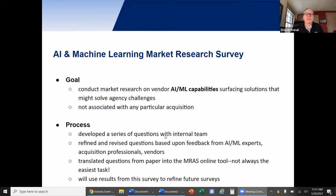So the people that I'm working with in my organization, we all have a background in AI and machine learning and data analysis. But what we're finding is that this field is changing so quickly and so rapidly that we really want to be able to provide more guidance on what's possible, what's out there, what's available to our acquisition professionals and to our agency partners. I should make it really clear.